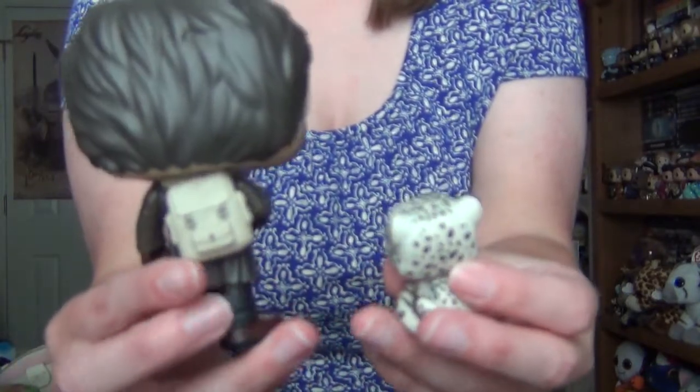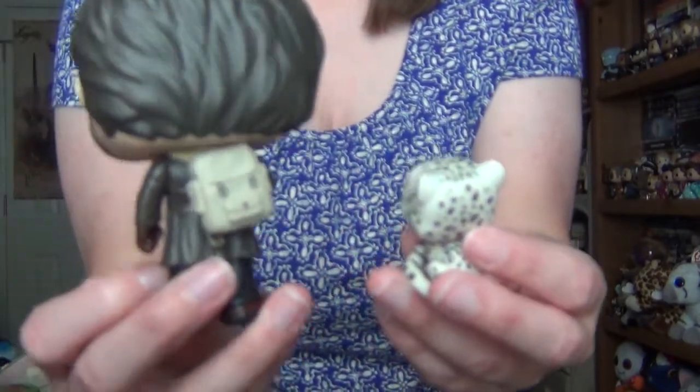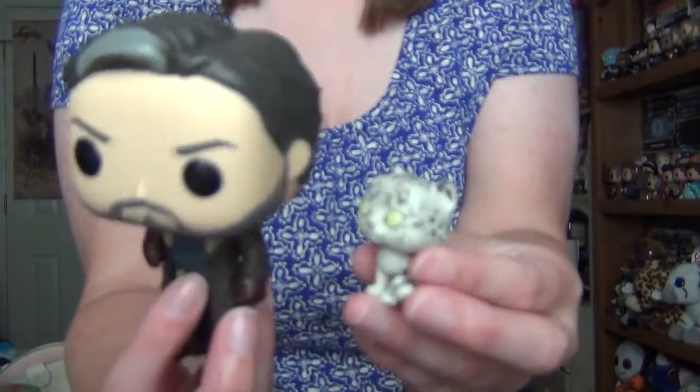Yeah, that looks just like him as well. Does he have a backpack? I didn't know he had a backpack back here, you guys. I didn't realize he had this backpack back here. I'm just discovering something new.